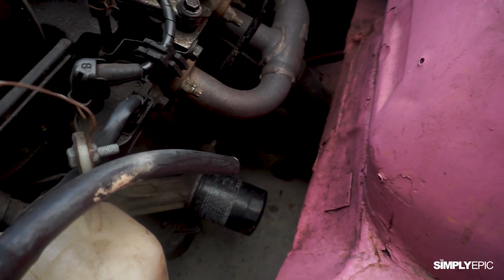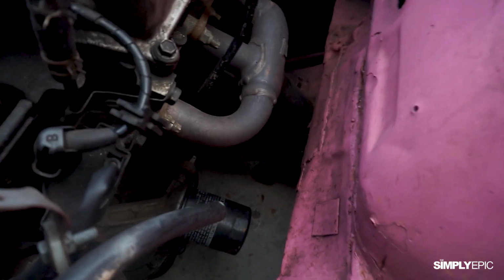Like, what? I can't actually get down there and have a look because it's quite low. But weird. What's the story with the water pump? I don't get it. Damn.